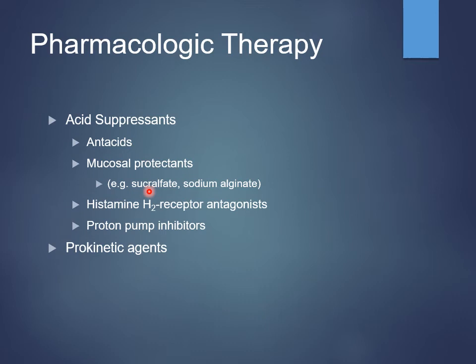So again, if they're not getting good enough therapy by themselves with a PPI or an H2 blocker, we can add Carafate on. And again, Carafate is just doing what for us?